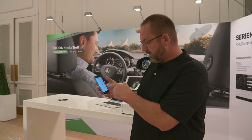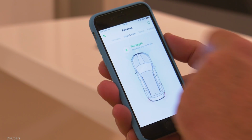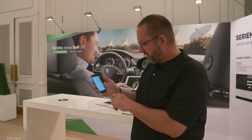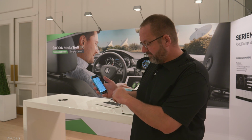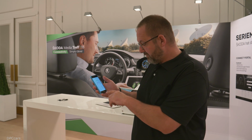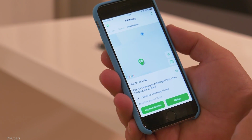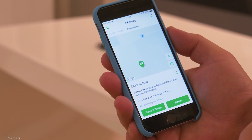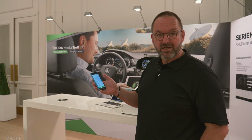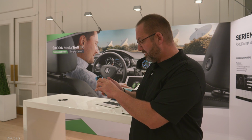I can see data regarding my past drives. I can have a standard status of the car, which means this is what I have left in my tank. I have the oil information, I have the inspection, meaning when the car must go to the next service, and I can see the mileage of the car. On top of this, I can see where my car is, and I can also tell the car to give me a note like a blink or horn to make it easier to find the car.